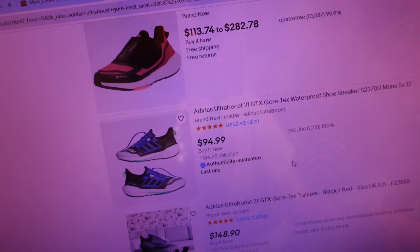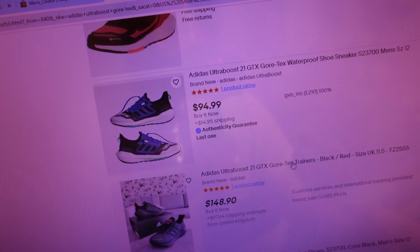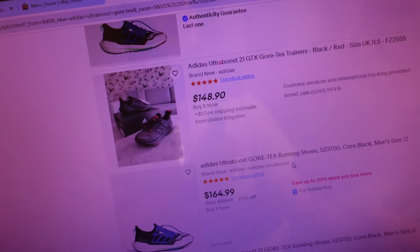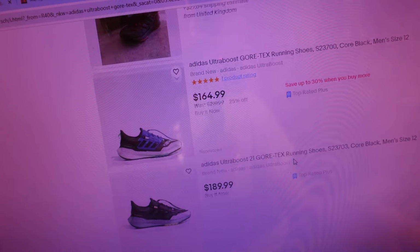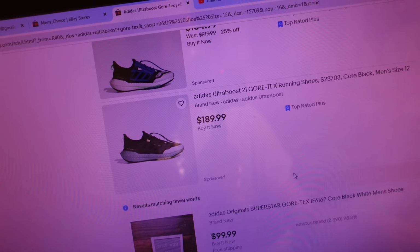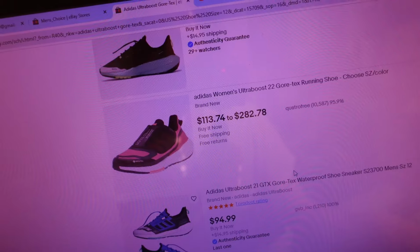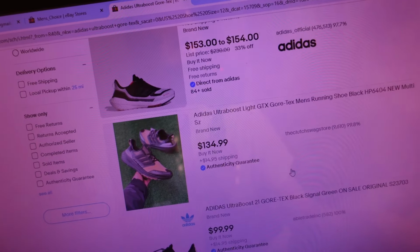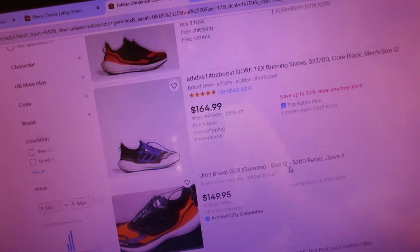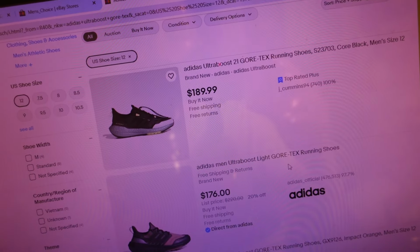A lot of these are posted as new. Mine were more used. Authenticity guaranteed, waterproof. I'm not seeing some exactly like the ones I have, but they're all over $100, so that is promising. This might be a pair that we price up a little bit and wait for the buyer to come along. Let's check the solds and see what they're actually selling for, but everything is priced over $100, as high as $189.99 for that top pair.